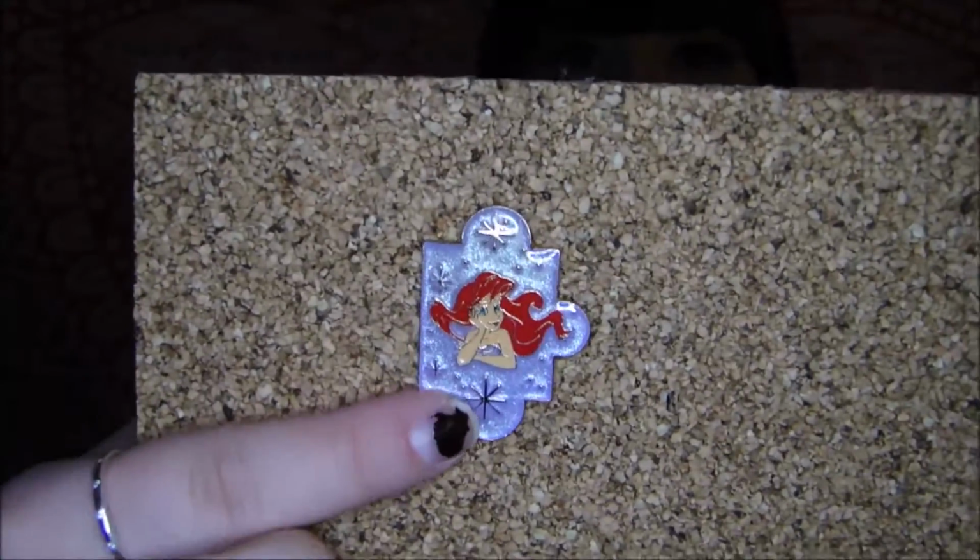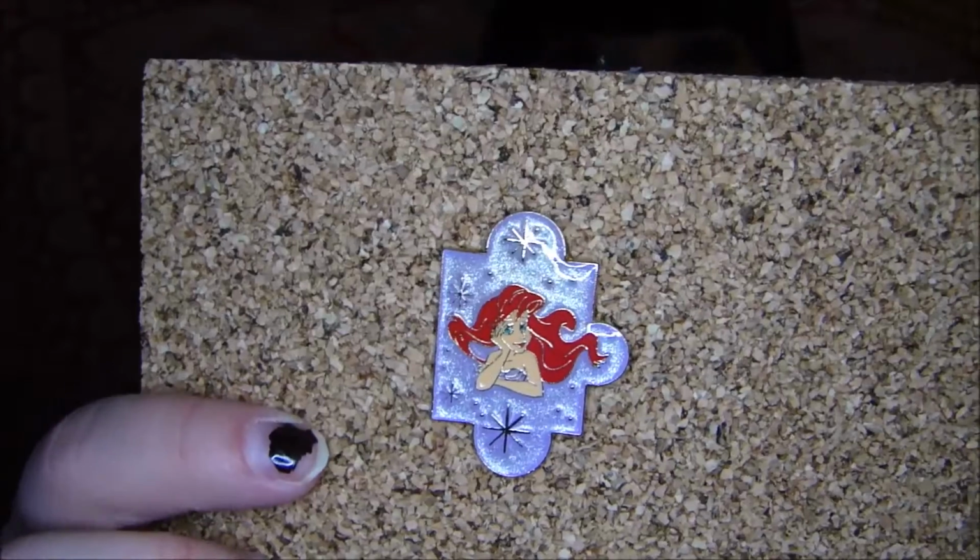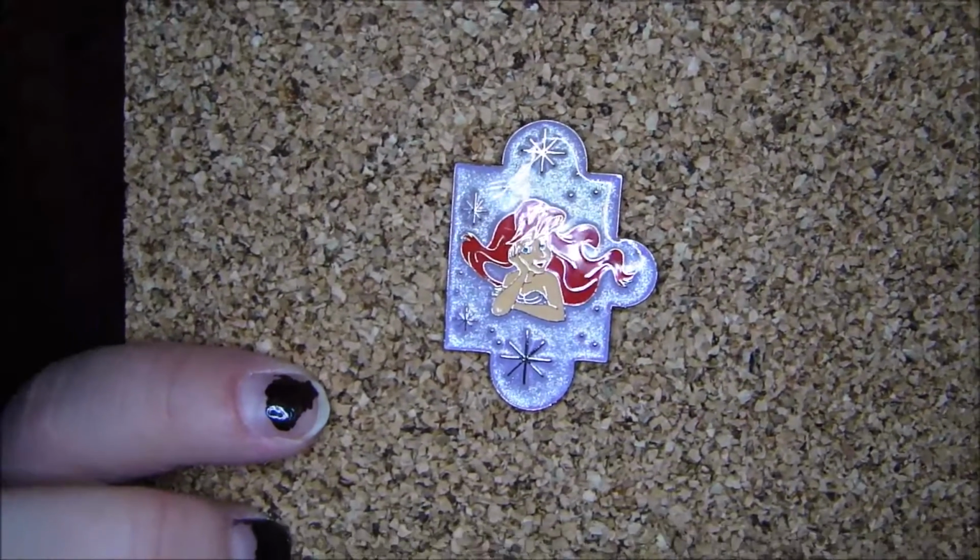Now these next few are actually kind of older just because when I was younger I used to go to Disney all the time. My parents got me pins. So a lot of these are older and you can't really find anymore. This one is Ariel, and for those of you who don't know, Ariel is my favorite Disney princess, with Moana coming in at a very close second.